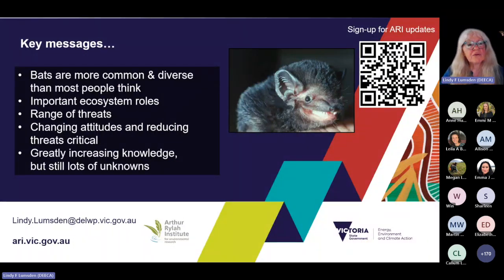Bats are more common and diverse than people often think, and they play really important ecosystem roles, but there are a range of threats that we need to manage and reduce to make sure they can still persist, and changing people's attitudes is one of those critical things that will help with that.